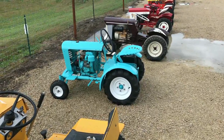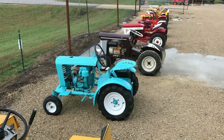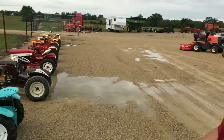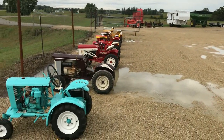Early 60s, Briggs & Stratton motor. That's the original paint scheme. That's the color they came, which I don't know how they figured out, but it's different. It's very unique, isn't it? But yeah, this is a Panzer. There was also a Kopar Panzer, Pennsylvania Panzer. The earlier ones were red in color.